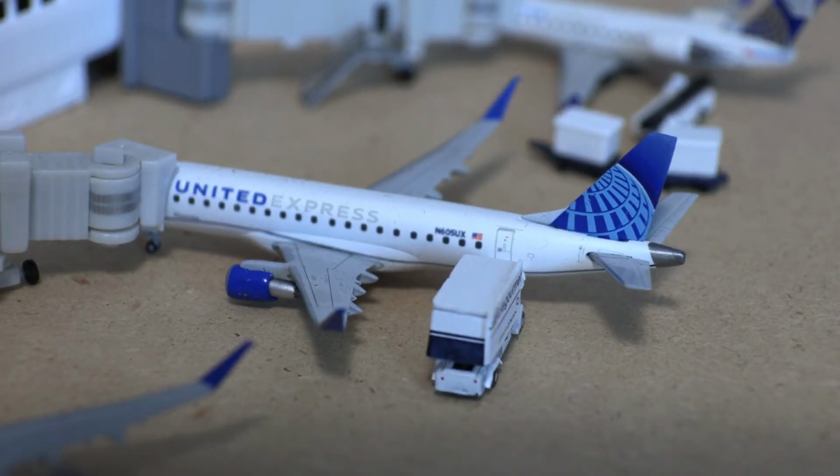Then we have a United Express Embraer E175. This just pulled into the gate from Los Angeles as well and is now getting the passengers offloaded and getting prepared for another flight out to Chicago ORD.